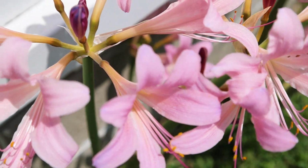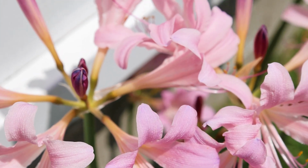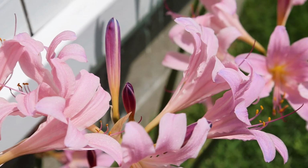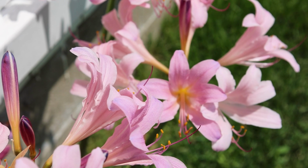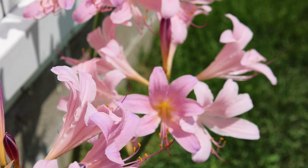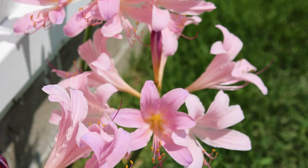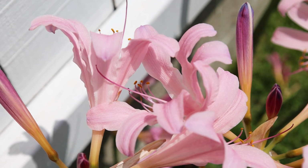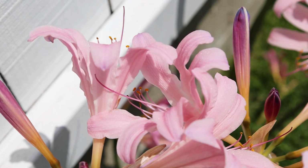And other names include spider lady, pink flamingo, resurrection lily, hurricane lily, magic lily, mystery lily, sesame lily, I like that. Pop sesame, August lily, and upstart. They are of the Amaryllidaceae family, commonly known as the Amaryllis family.